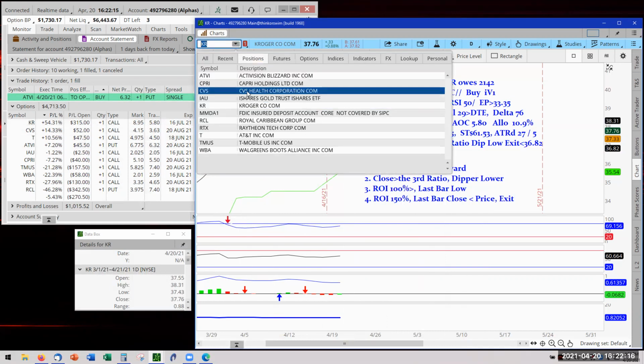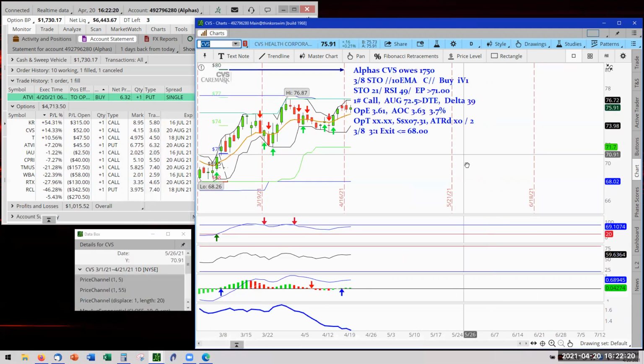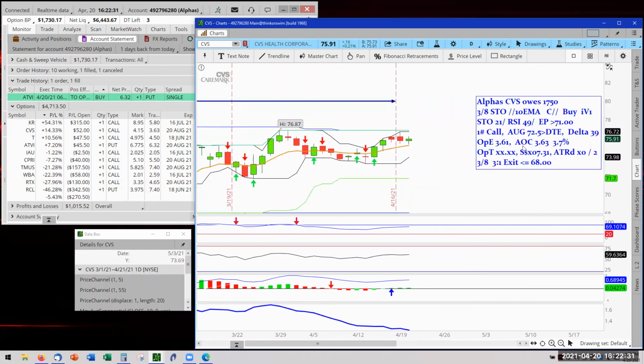All right. Now we're going on to CVS. CVS is earning at 14%. So there's CVS. Now, zoom in a little closer here. Also, we're going to take off that. And there. So now we're here at CVS.